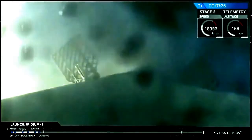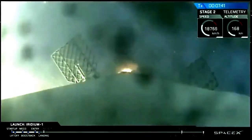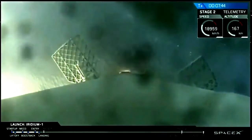our drone ship. You may have noticed little puffs of what looked like smoke coming out from between the grid fins every once in a while. Those are part of the attitude control system.